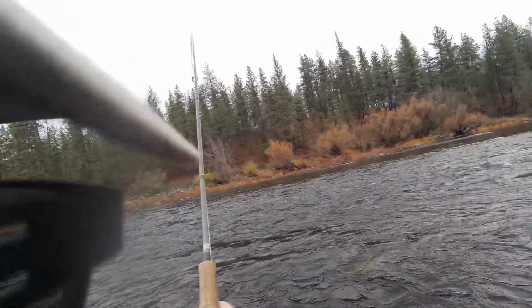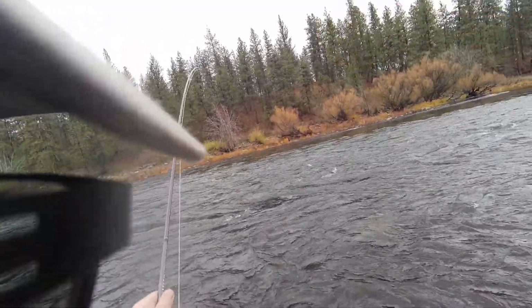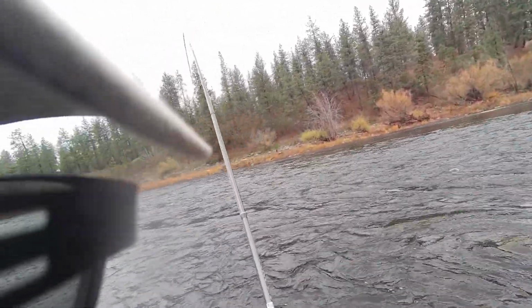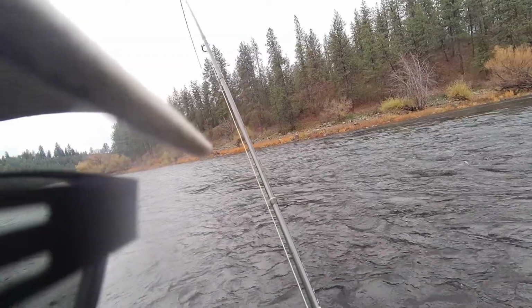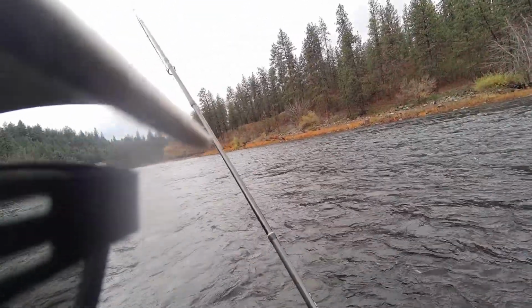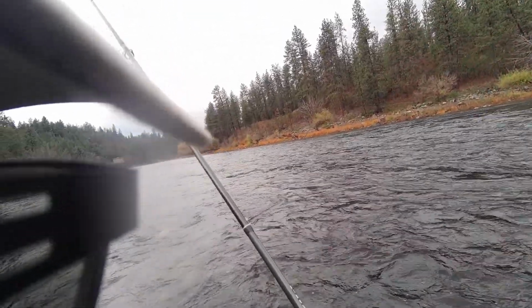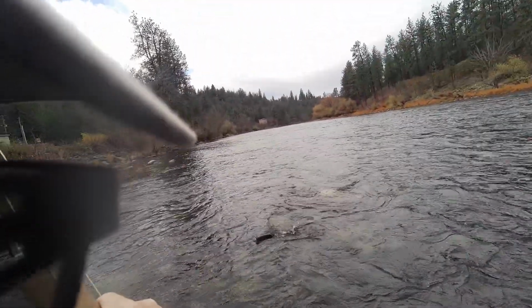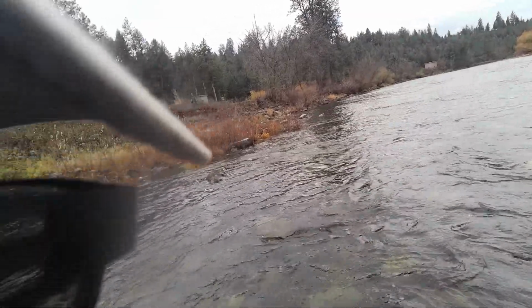Alright guys, so the Spokane River, man, it's right here in the middle of the city. Oh yeah, he took my dry. Oh yeah, that's fun. Alright, we're going to take him over to the side. Oh yeah, that's fun.